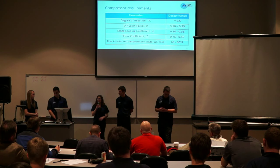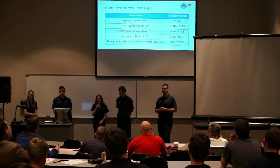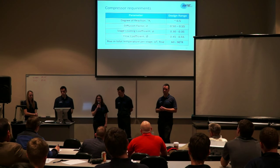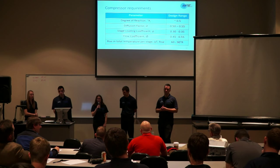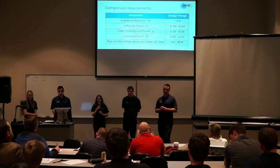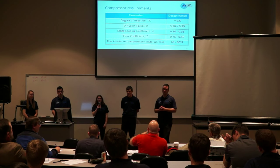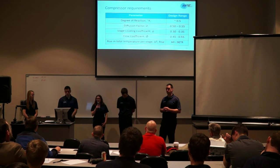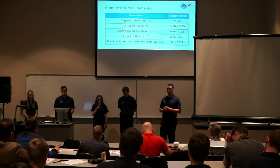If they didn't fit within the ranges, I made sure the stage loading and the flow coefficients were below the range and not above. For the diffusion factors, I made sure they never went above 0.6, because once you go above 0.6, your pressure losses drastically increase at that point. So wouldn't your design range then not be the 0.55, but rather the 0.6? That's kind of what I'm getting at. We say your design range really wasn't what your range was. Yeah, these are just the optimum design ranges for compressors.